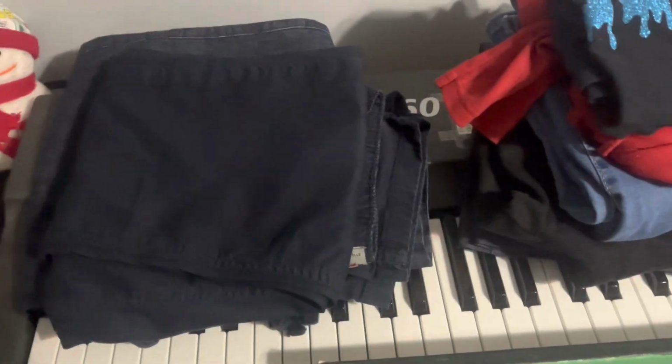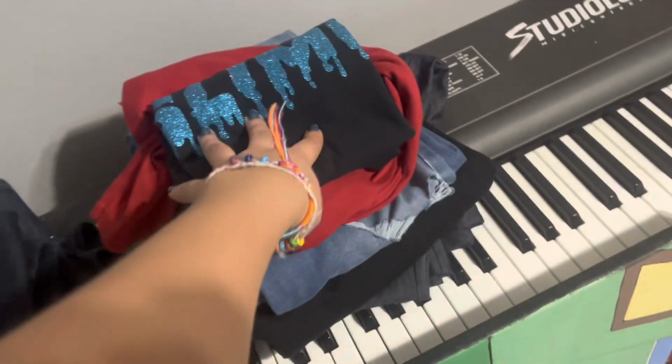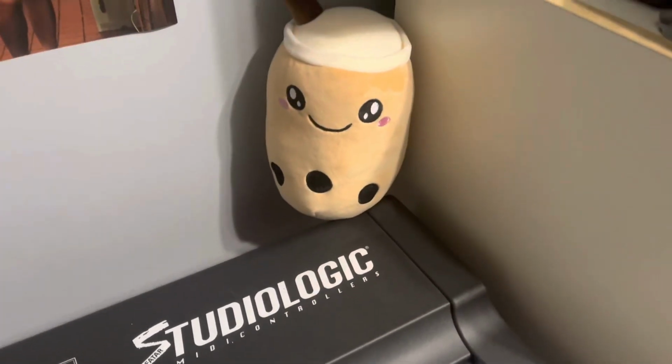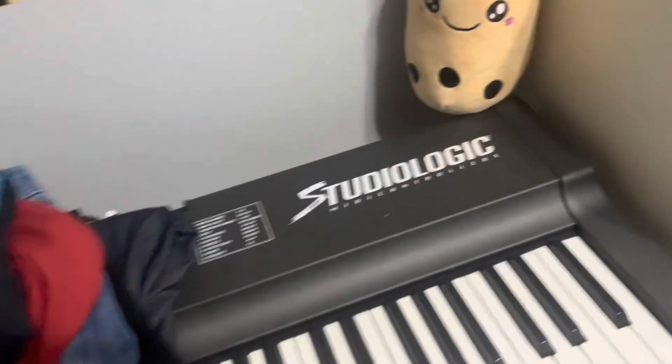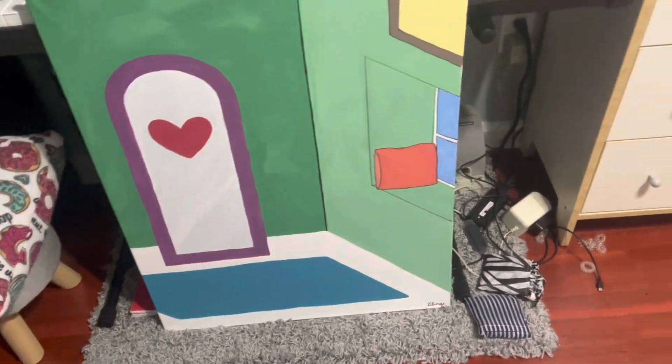But right now I have these clothes I need to put in my closet and these I need to give away because I don't like them or they don't fit anymore. And then we have another plush and it's a boba tea. And then this painting that I did that I'm really proud of and I need to put in that area right there, but we'll find the time to do that.